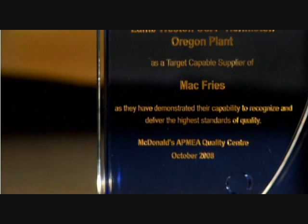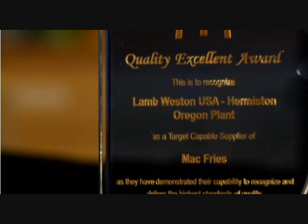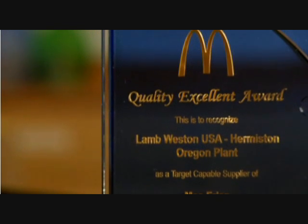Lamb Weston started business with McDonald's in 1971, so it's been 38 years and it's been a wonderful relationship. I think one of the things that McDonald's expects from us at all times is continuous improvement, whether it be in food safety or in product quality. They're always raising the bar and expecting more from us as a supplier.